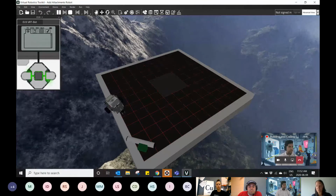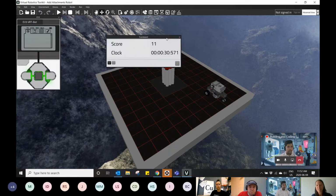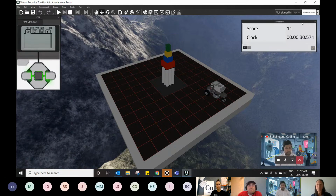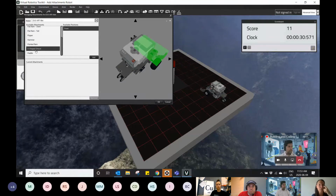And now I'm stuck on the edge, so that means I can't do much else other than stop simulation, which I'll do using this other button in the toolbar at the top. A couple of the other things that you can show is a scoreboard that indicates how long it took you to clear the platform. And also I wanted to show you quickly that you can add on different types of attachments. For example, there are different types of things you can add onto the robot.